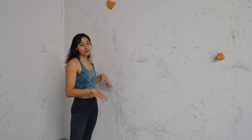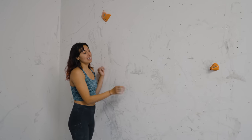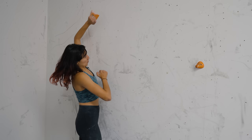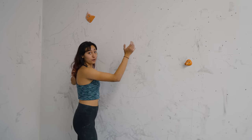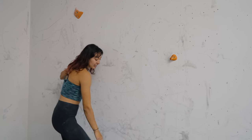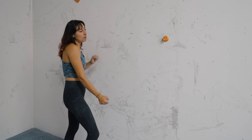The best thing to do with high step moves is instead of looking at your next hand hold, get your body over the foot first. Rather than locking off and just trying to strength through a move, just focus on going in the direction of your foot and getting your body completely over that foot, because that'll put you in a good place of balance. It'll be more efficient, you don't have to use as much energy, and from there, you can then step in the direction that you want to.